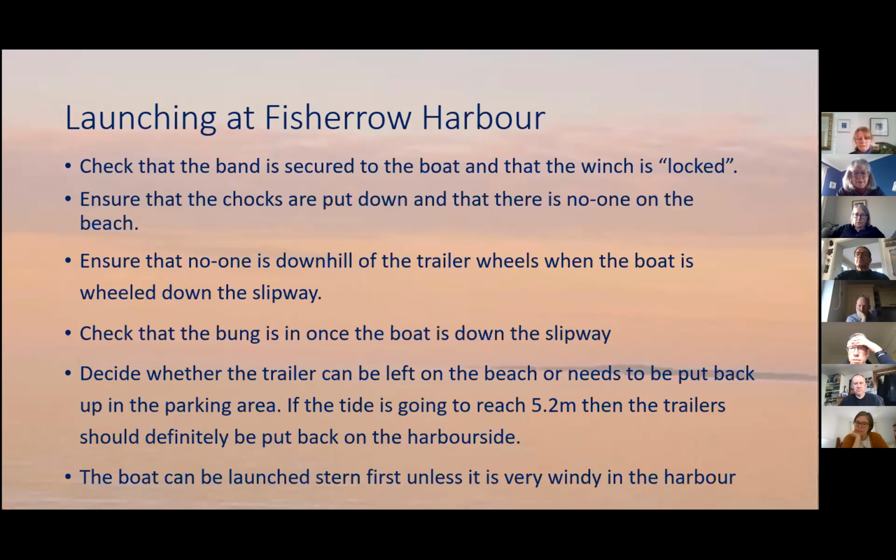In the winter, sometimes, if the tide was going to be a lot lower than that, then we could just leave them on the beach.